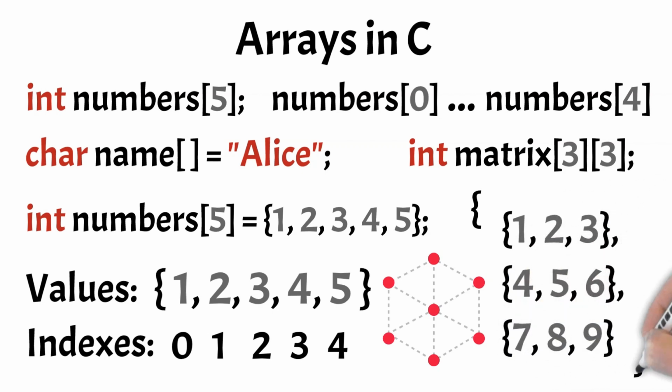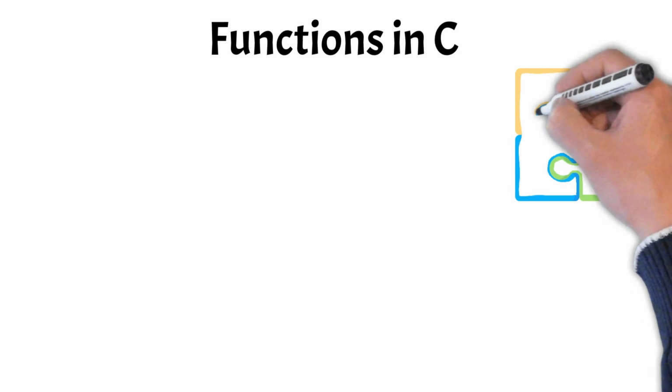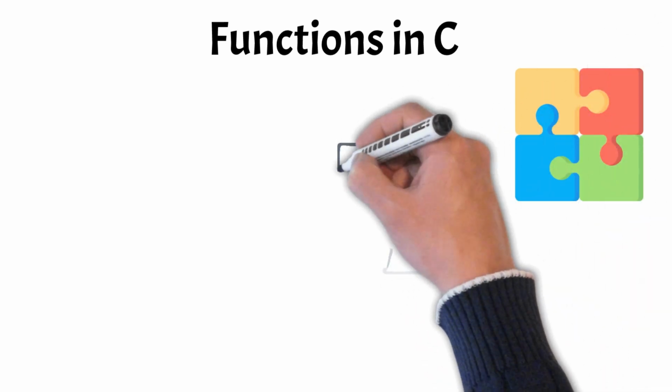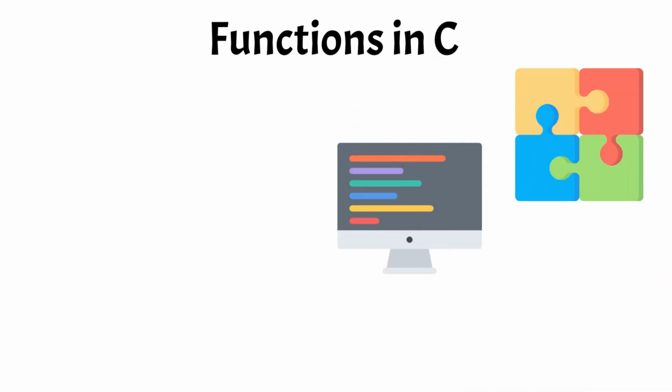Arrays are fundamental in C programming, making it easier to manage structured data efficiently. Now let's discuss functions in C. Functions are reusable blocks of code designed to perform specific tasks, making programs more organized and modular. They help eliminate repetitive code and improve maintainability by allowing you to define actions once and use them whenever needed.